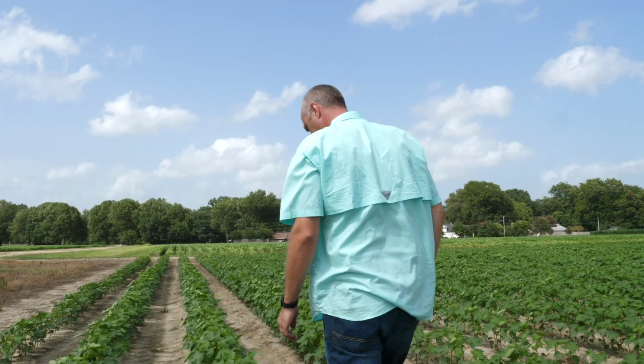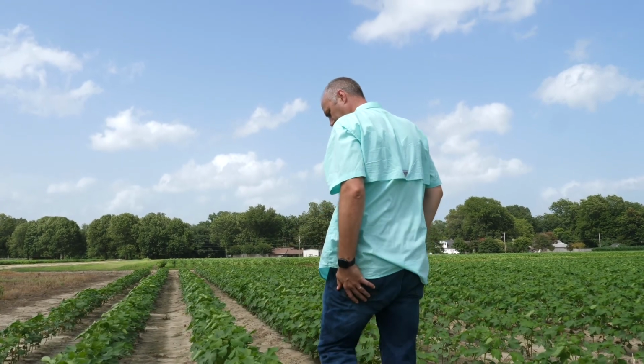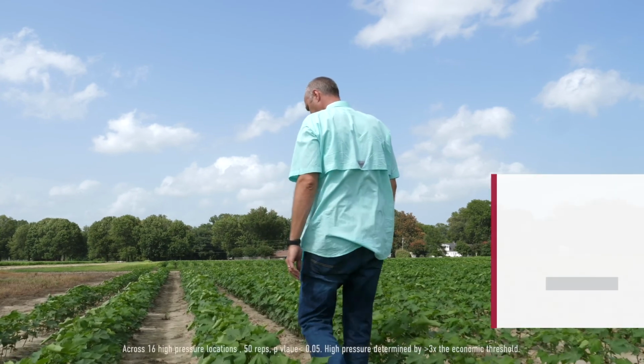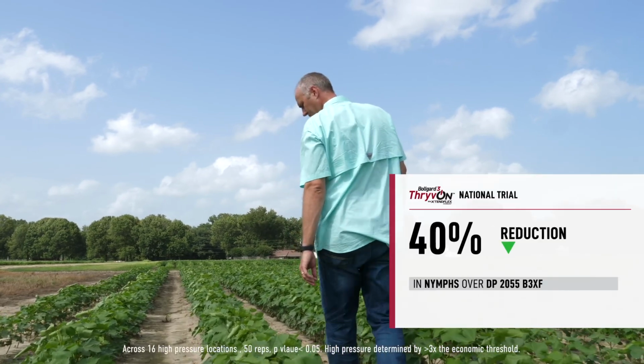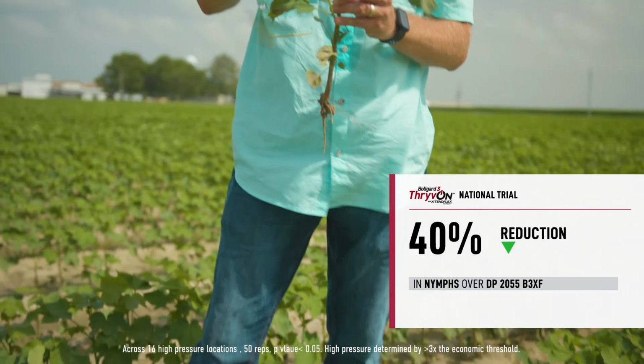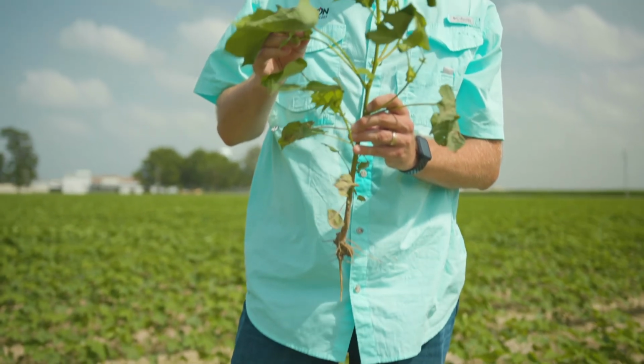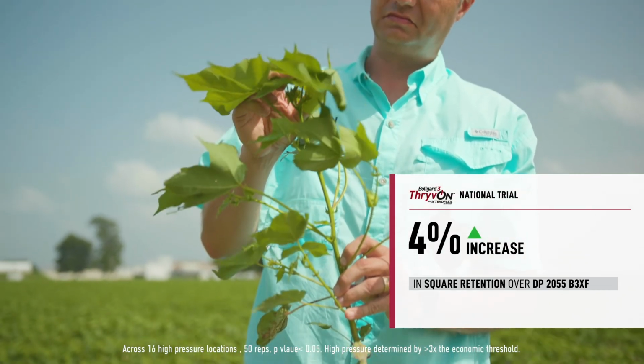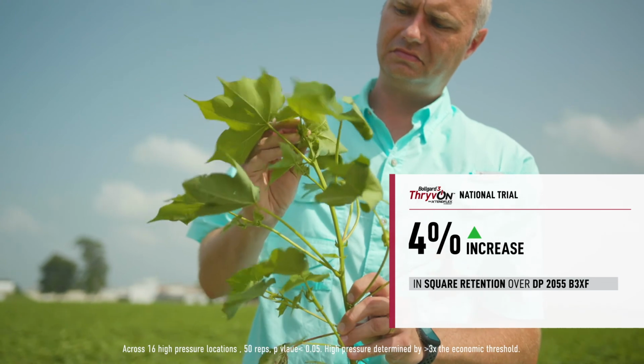And so when we really look at the high pressure sites and we look at the tarnished plant bug numbers or counts that we take throughout the growing season, what we see in the ThryvOn Technology is about a 40% reduction in the number of nymphs. If we look at those same high pressure sites and look at the square retention, we see about a 4% increase in square retention in the ThryvOn compared to the Check variety that does not contain ThryvOn.